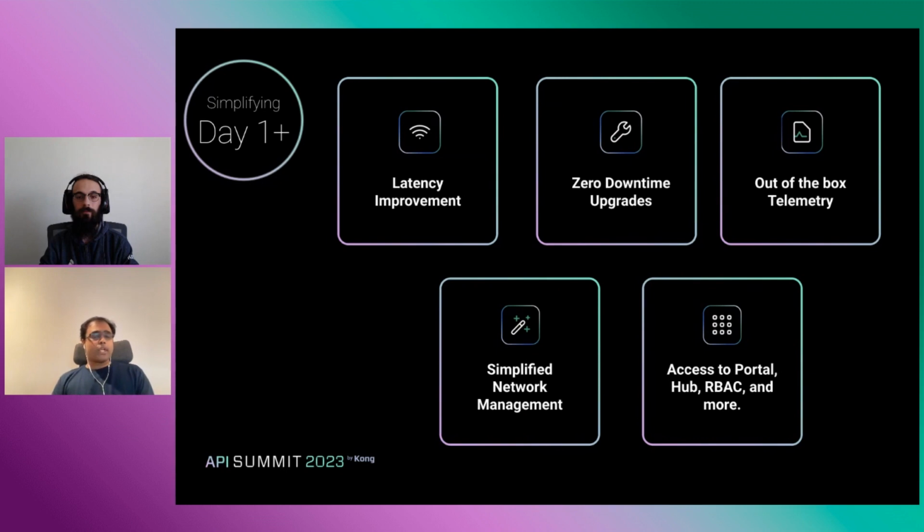We know that a lot of our customers want to keep the traffic between the Kong managed data planes and their upstream services fully private and fully secure. In Kong Cloud Gateway, our customers will be able to create a traffic peering between the Kong managed network stack and the network that's running on their own cloud infrastructure. So the proxy traffic remains fully private and fully secure.